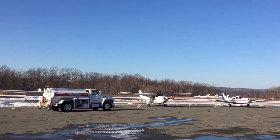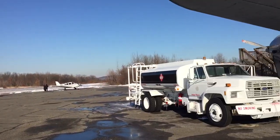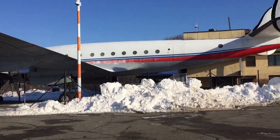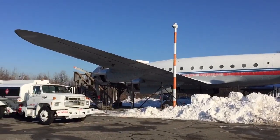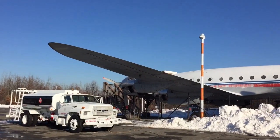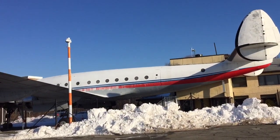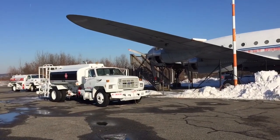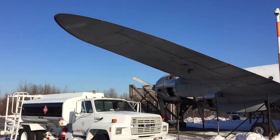Probably the oldest and one of the first Constellation airplanes. I believe from looking at the colors, this is an ex-TWA Constellation from the 40s, 50s, and 60s, before the deregulation, when airlines were actually making money and paying pretty well for the pilots, man.